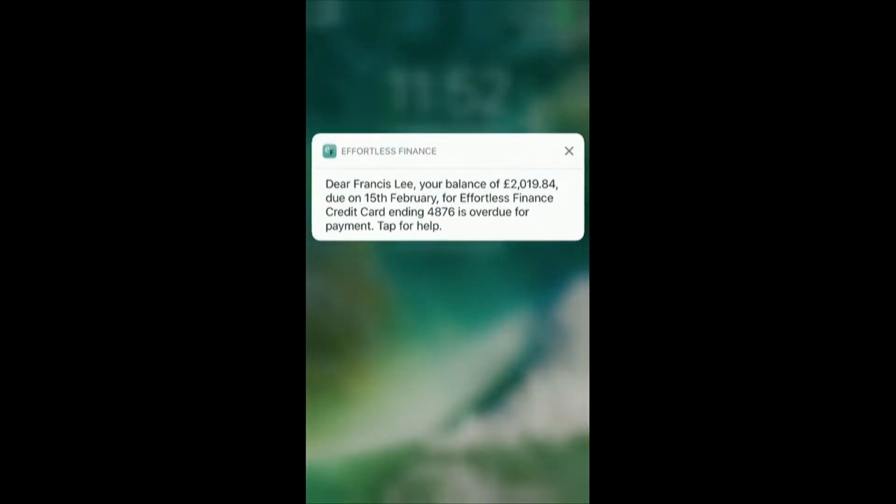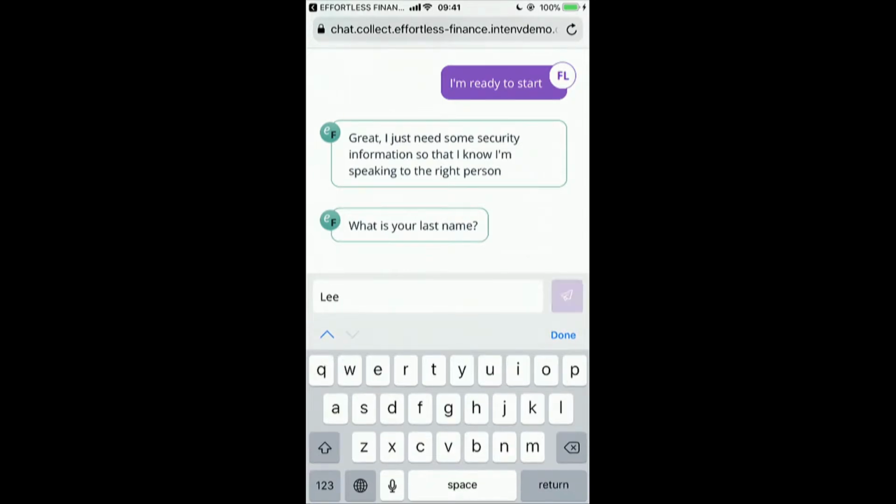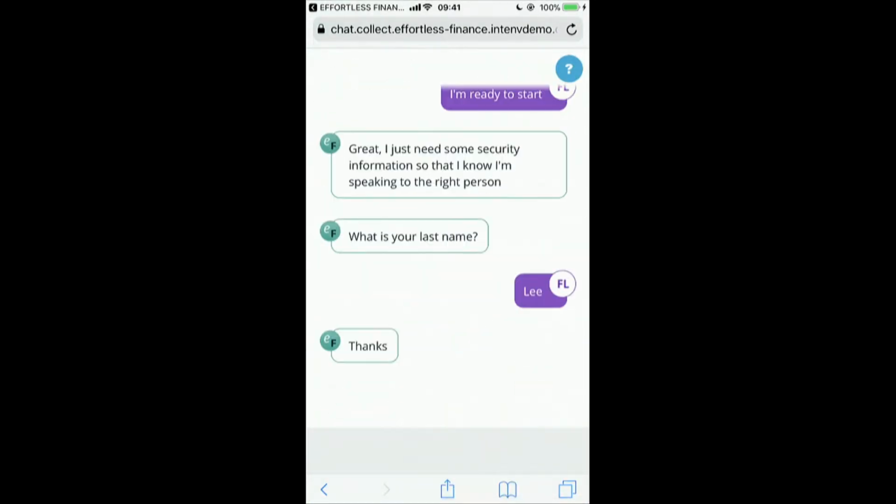The Interact Collect engine offers notifications via email, SMS, Facebook Messenger, and will soon support the new service from WhatsApp that offers verified business accounts. He opens up the portal powered by Interact. The first thing you'll notice here is the conversational approach. The research that we've done shows that both the language and tone of voice has a huge impact on results. It has to be both humane and motivational.